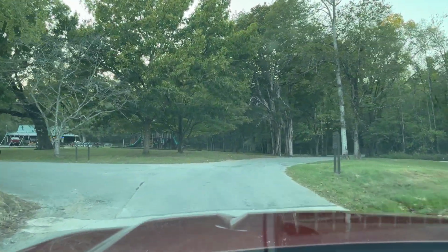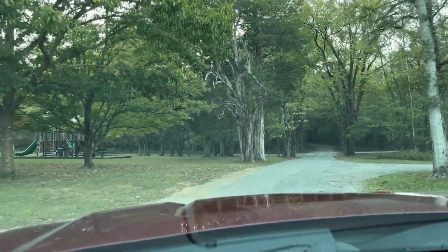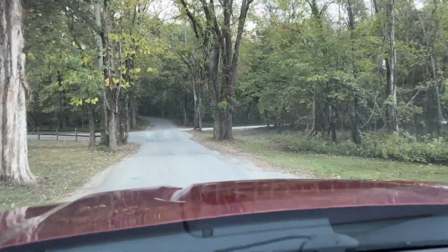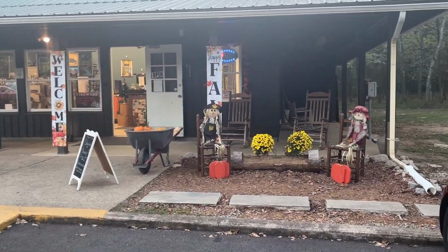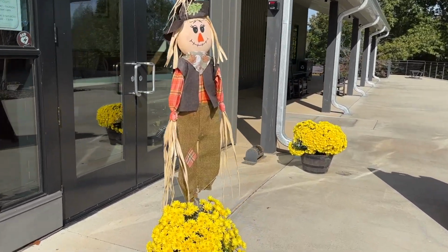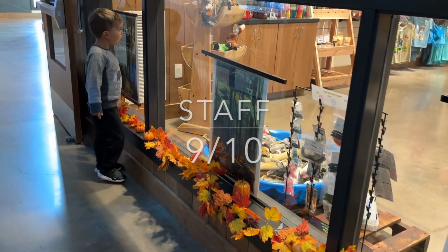You are right in the middle of the state. It was very easy to get to. The roads were well maintained, so I'm going to give drivability a 9 out of 10. Up next is staff. Everyone was super kind, super helpful, and I just want to mention how beautiful the park looked. I don't know if it was volunteers or staff, but everything was decorated and had just a real personal touch. I'm going to give staff a 9 out of 10.